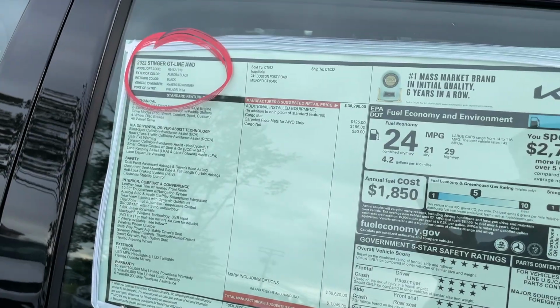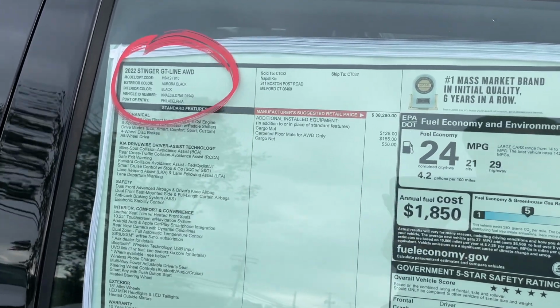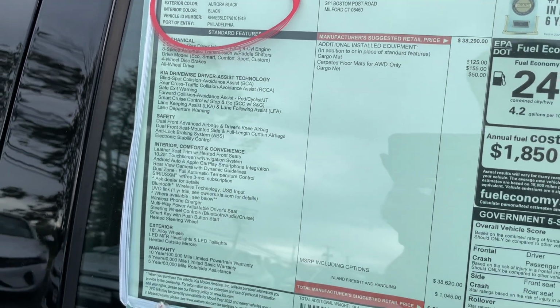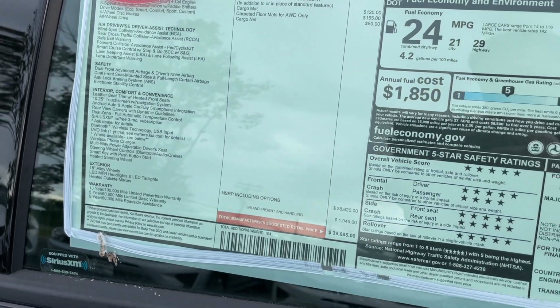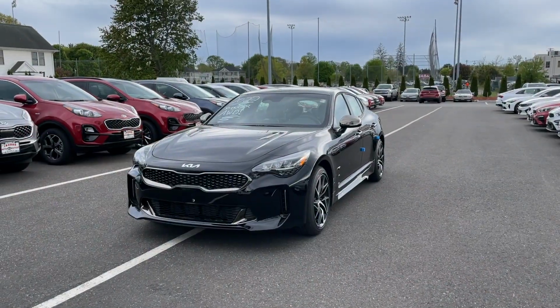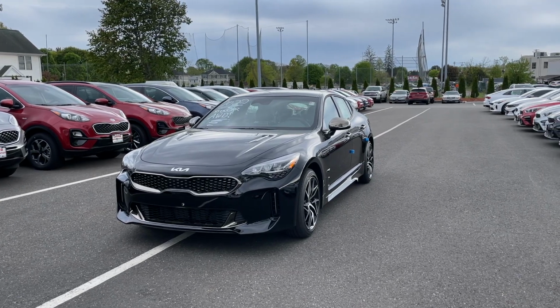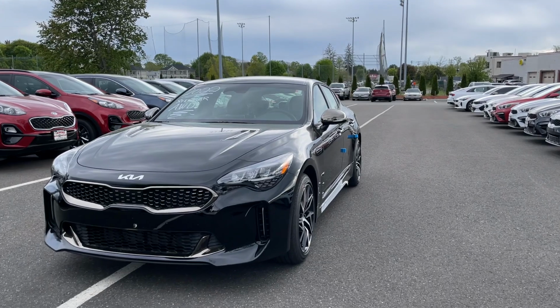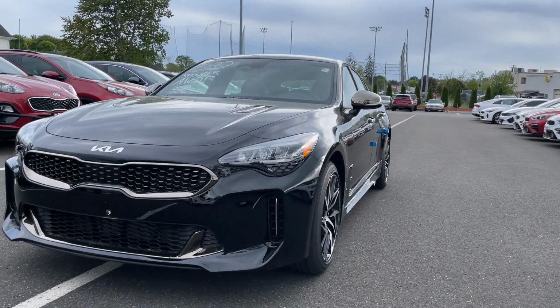Here is the MSRP sticker of this 2022 Stinger. And if you guys are interested in the standard options this one has, just go ahead and pause the video. The price on this one with destination is $39,000. If you guys are curious, the color is called Aurora Black, and it does look very nice and sharp on this 2022 Stinger GT line.